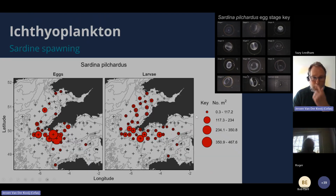Right, moving on to the ichthyoplankton. So this is fish plankton, literally.